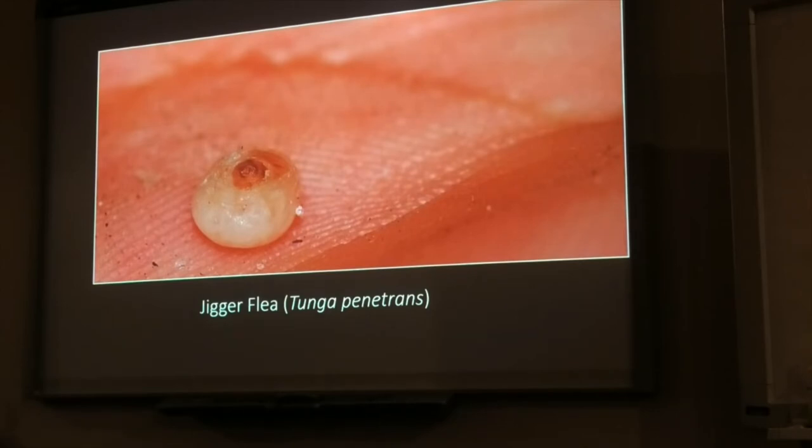It basically just causes pain and itching, although it can cripple you if there's dozens of them. Doctors will just remove them with a scalpel and a little anesthetic. Yeah, but wet shoes.